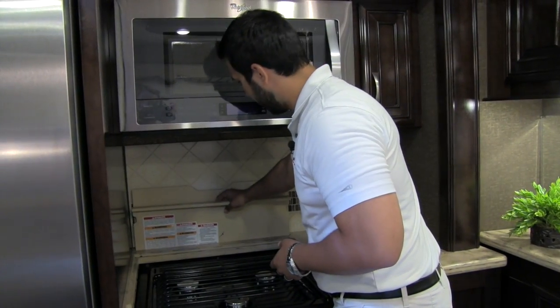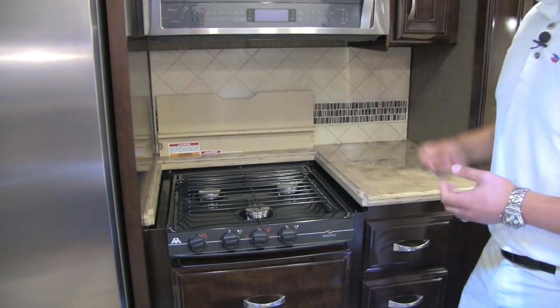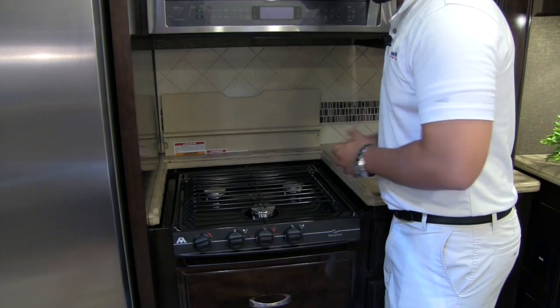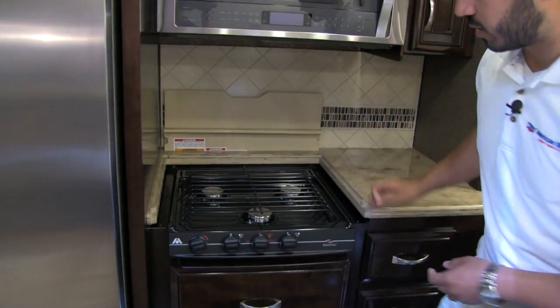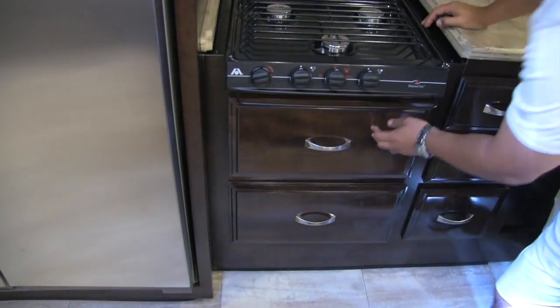They just fit right in, super simple. Boom, there they are, tucked back, out of the way, easy for when you're ready and done to put them right back on. You have your 3-burner stove top, huge drawers underneath, nice deep drawers there.